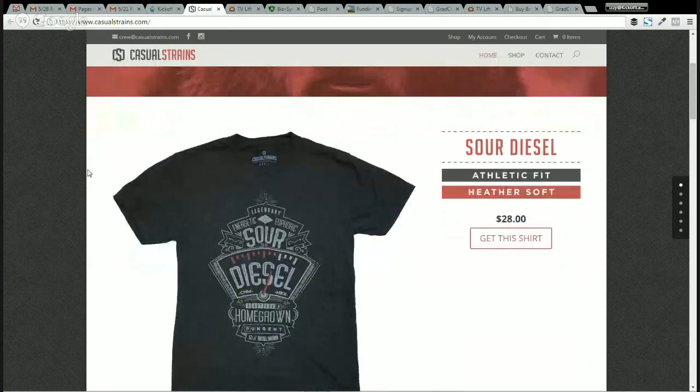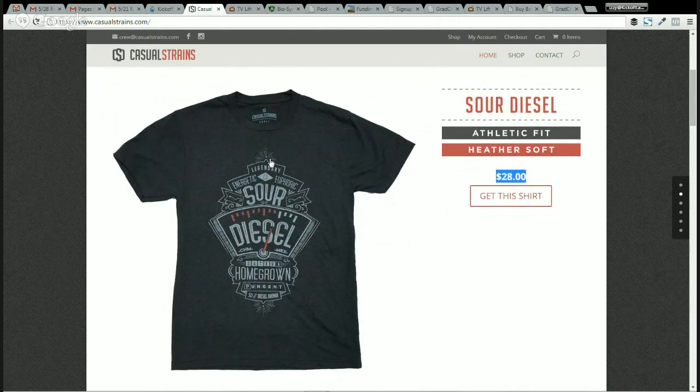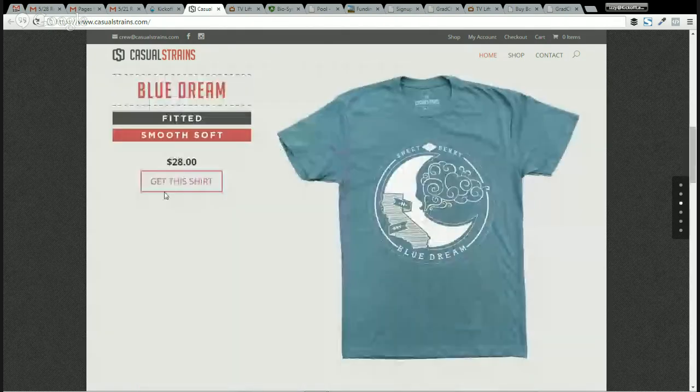But let's take a look at the shirt. So right away it's a shirt, athletic fit, heather soft. Okay, so it's just a little bit of details here in an image. There's no actual text. I guess the only text in this section is the actual price, and it says get this shirt. Well, the layout is just a little bit hard to navigate.